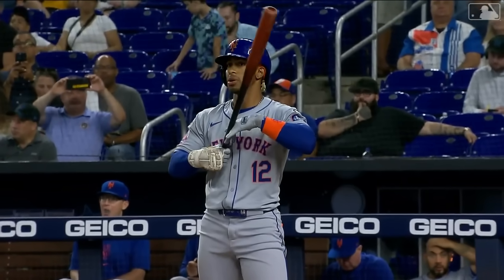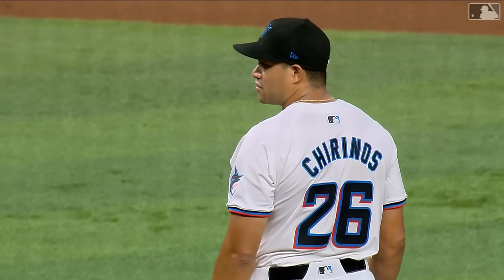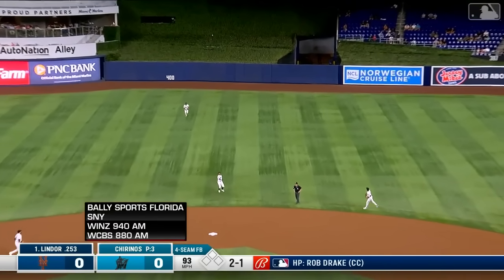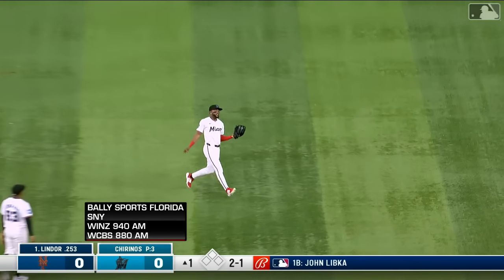Marlins trying to take 3 out of 4 against the New York Mets. And digging in for the Mets, it is their switch hitting shortstop Francisco Lindor facing Yonny Chirinos. But a fly ball here. Ballpark's going to hold this one by a long shot. It's going to be Brujan out in center, and he makes the catch for the first out.